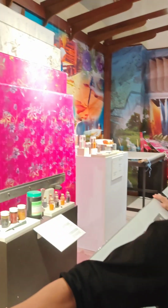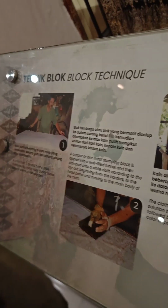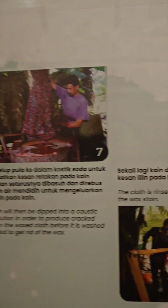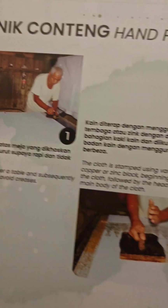Like the shibori in Japan, they use glue as the resist, glue, starch, instead of wax, because glue will dissolve in water. So in Japan they are doing the shibori, the tie dye and all this. I think it's traditional. They all use that. You use what's available.